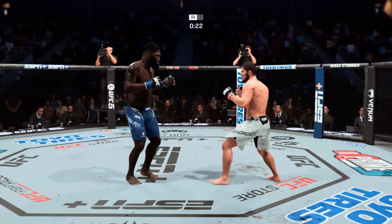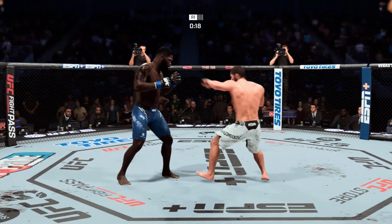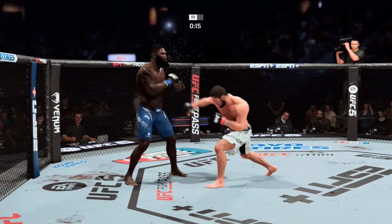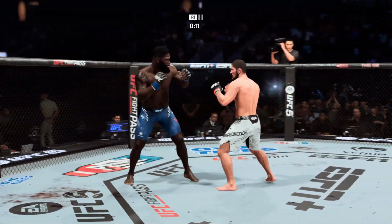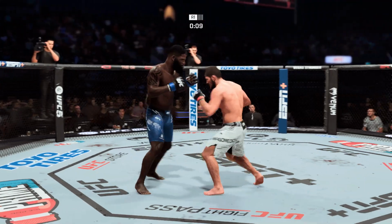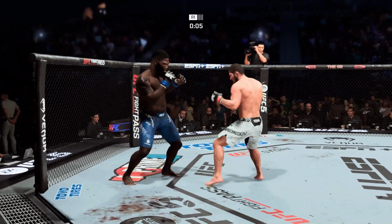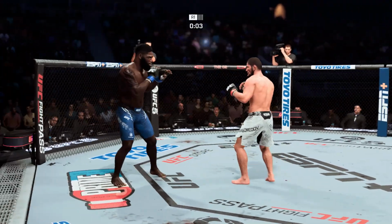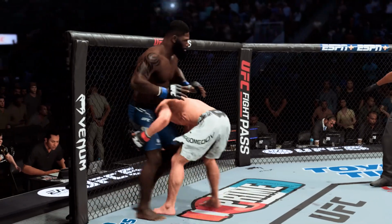Oh, he lands another strike to the body, really starting to connect on a lot of shots to the midsection, and these will take their toll as this fight goes into the latter rounds. Final seconds of the round. Second round, straight ahead.